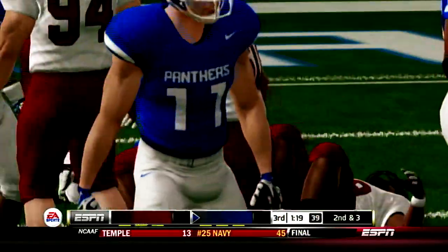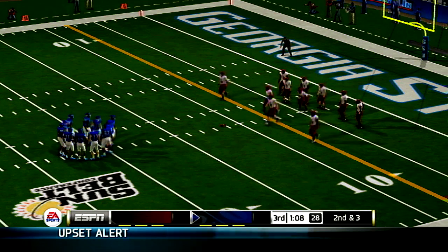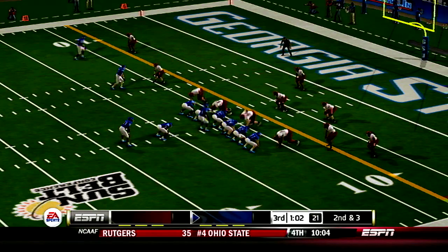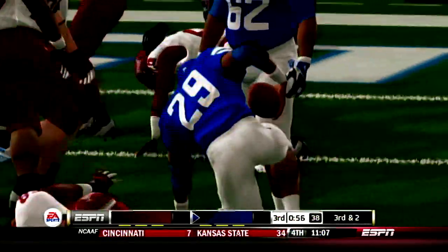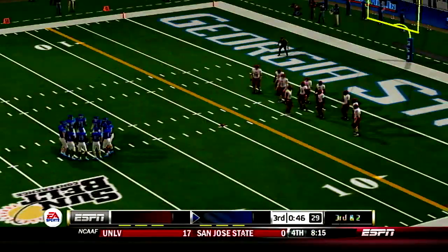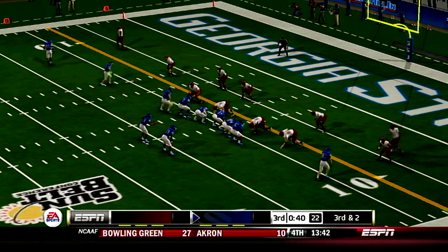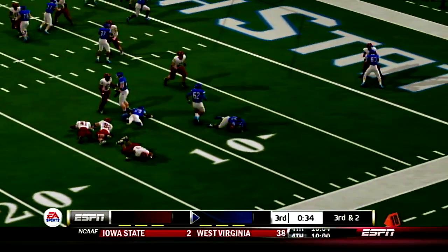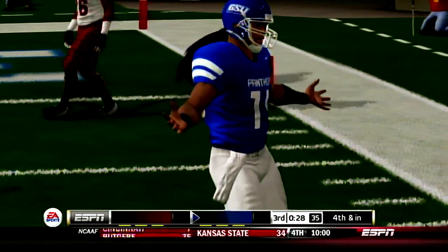Brought down after a nice run up the middle. He makes it out to maybe the 10-yard line. It's 3rd down, and they're about 2 yards shy of the sticks. He's tackled at the 8-yard line. That's a gain of 2 on the play. That makes it 4th and inches.